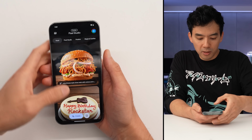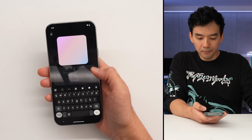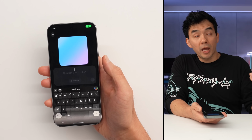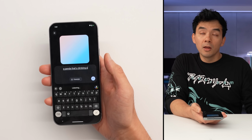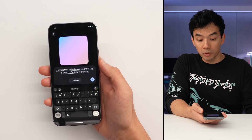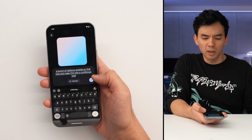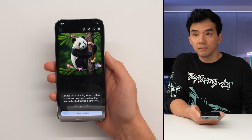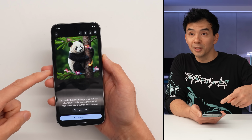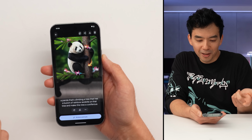So let's say I wanted to, let's go for a panda that's climbing a tree that has a bunch of rainbow axolotls on that tree, and make this tree a coniferous tree, not a deciduous one. And it's just seconds. There it is, a coniferous tree with a panda climbing it, and there's rainbow colored axolotls all over it.